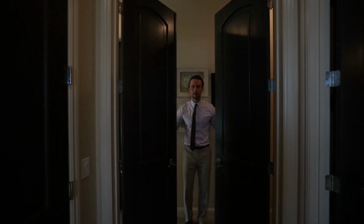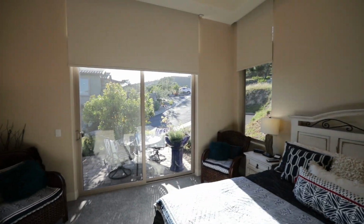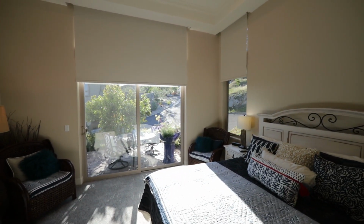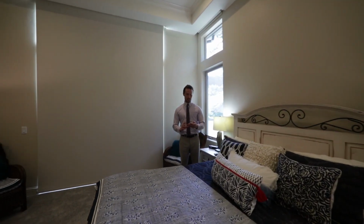Stairs will no longer be an issue. Welcome to the master suite. This master suite was engineered and designed with every detail paid attention to.